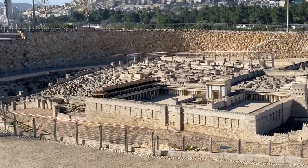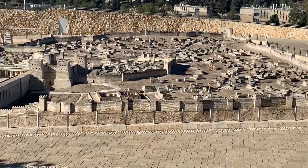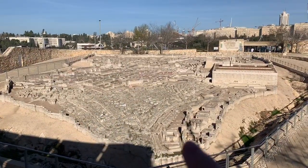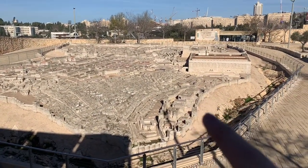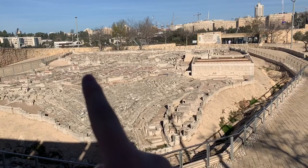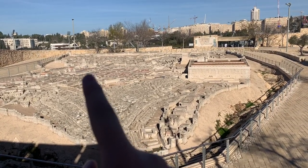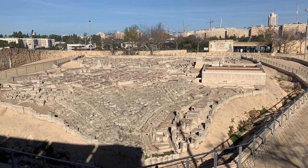I don't know, there's something about models that I just find really cool. Though I'm sure that would have been a pain to build. All those little details. So down here is the city of David, where we got to see and walk around, and that would have been near where Hezekiah's tunnel was. Up there, as I said, was the Temple Mount. And then if you see all the way over here, that's David's Tower, which we saw and we walked around in Old City of Jerusalem when we did shopping.